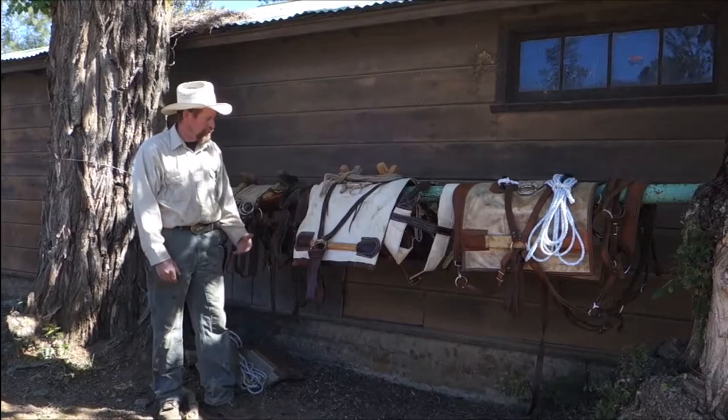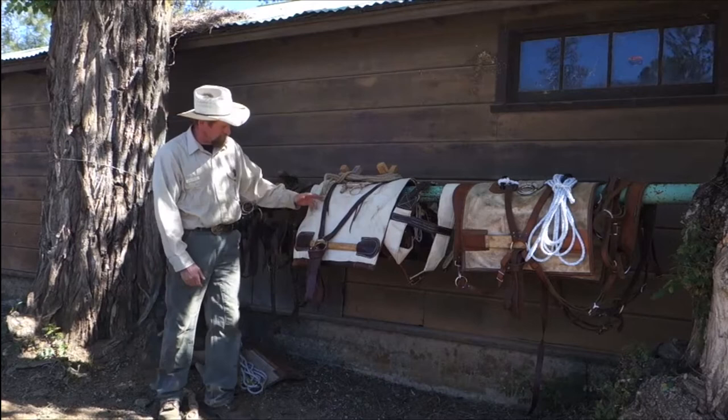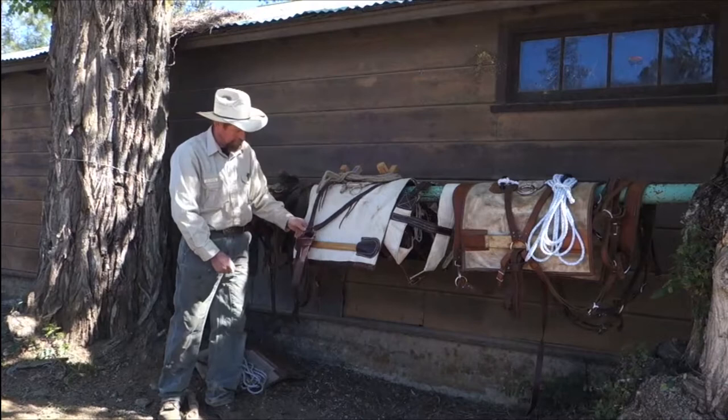The single rig is pretty easy on them, and it's real easy to adjust with these adjustable holes. You just move that back and forth, the ring will slide this way, that way. If you're having a sore develop, or different shapes of animals, you can easily accommodate that.